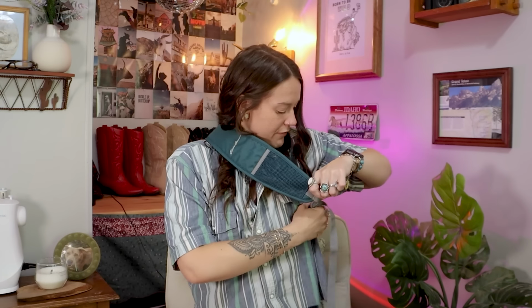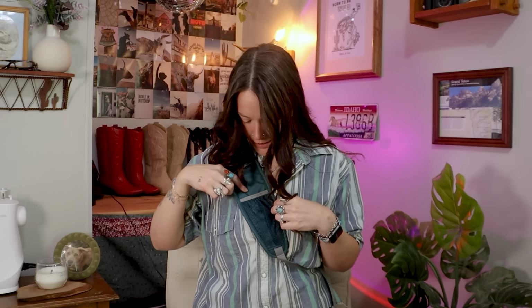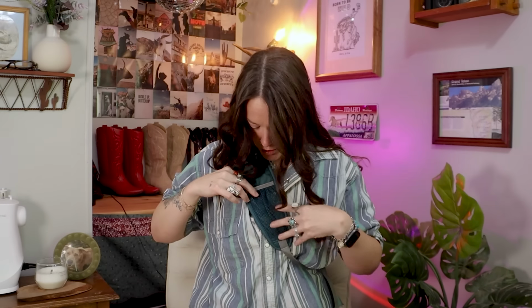Found this cutie little Eddie Bauer day pack at the bins. This is gonna be perfect for snacks and a water bottle for a little short hike, which I need to start doing more of because that's most of the reason I moved to Idaho was to play outside, so I need to do more of that. But I like too that this is a one shoulder. Whoever wore this before me was a very small person. And it's got this little front pocket, which is so nice. I don't think phones are that small anymore, but you could put your chapstick or something in there.